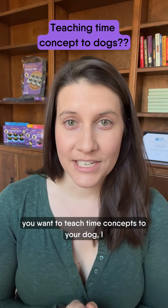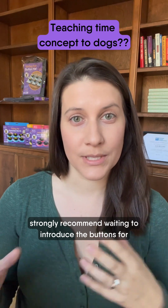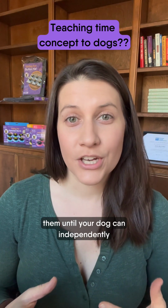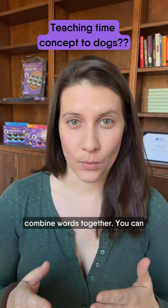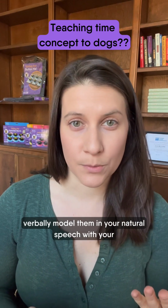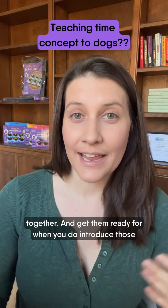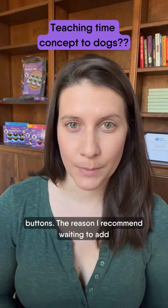If you want to teach time concepts to your dog, I strongly recommend waiting to introduce the buttons for them until your dog can independently combine words together. You can verbally model them in your natural speech with your dog, now, later, soon, as you're talking about your day together, and get them ready for when you do introduce those buttons.